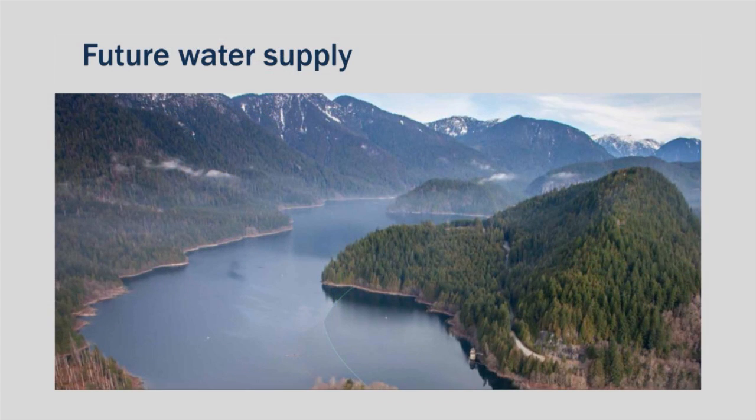So where is the water going to come from? We'd like to stick with our existing high quality sources of supply. So what you see here is the Coquitlam watershed.